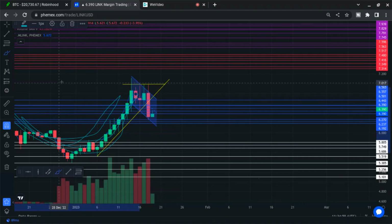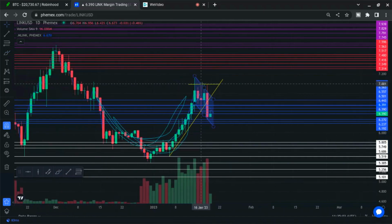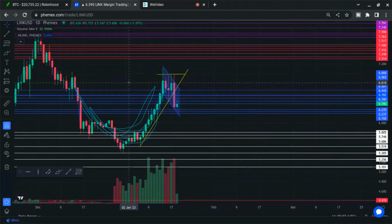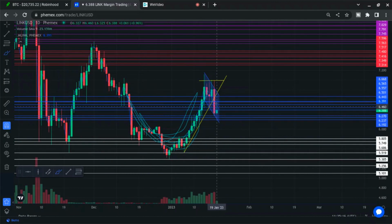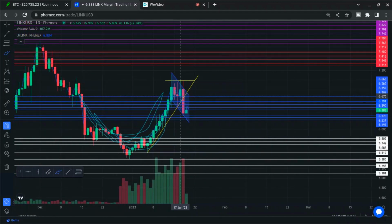But I noticed my last video was kind of long, so a lot of people I know stopped watching before I even probably got to the good part. I ended up talking about how it was going to break down, because with this cup and handle, the handle hadn't formed yet. We were still in this yellow triangle, and shortly after I made that video, it busted down out of it. Boom, and there it is.